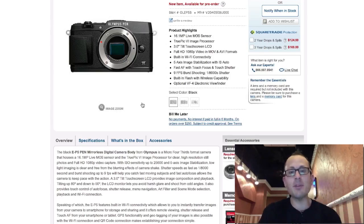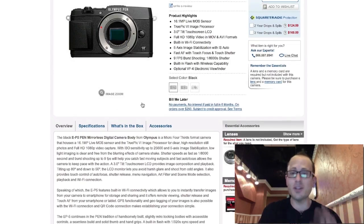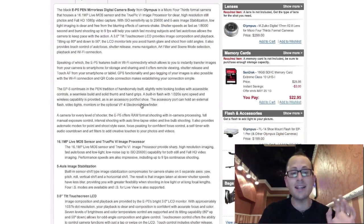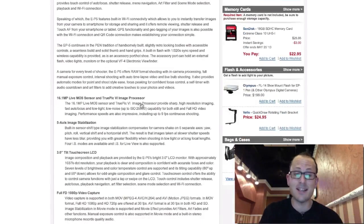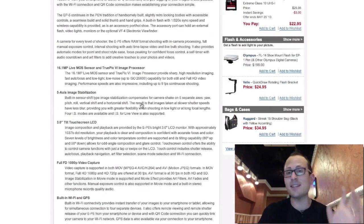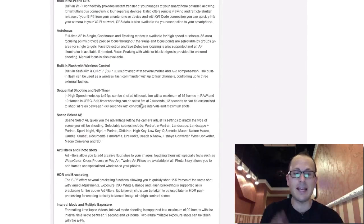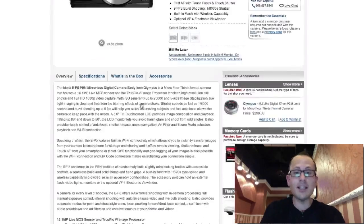But it does have built-in flash, it does have built-in Wi-Fi, it's got GPS, it's got all kinds of new features built into this one. And it's got the same 5-axis stabilization. It looks to have the same sensor as the OMD. It's got the latest processors in it as well. This one will do 1080p at 30 frames a second, whereas the OMD will do it up to 60 frames interlaced, I believe. So there's a way that the OMD is just a little bit ahead, and as well the frame rate. The styling is quite different.